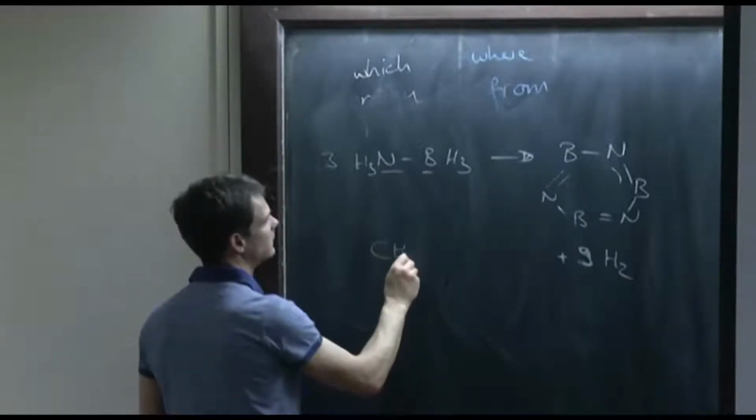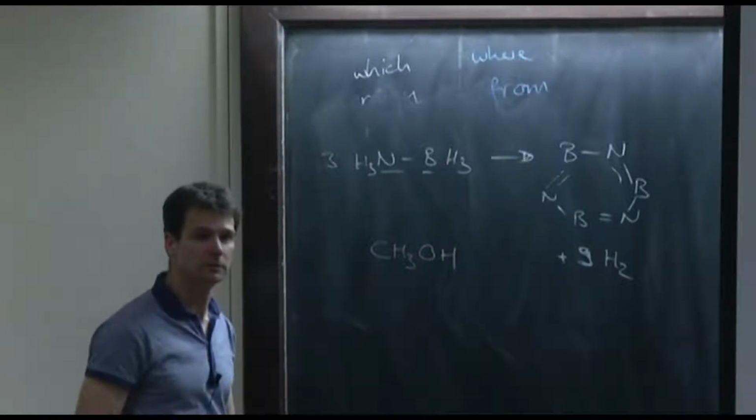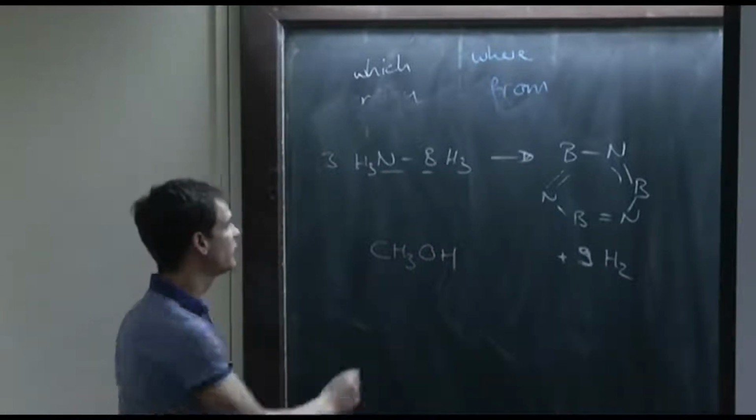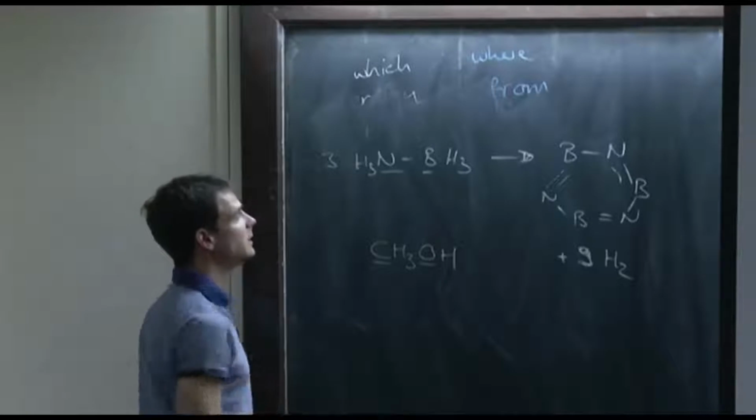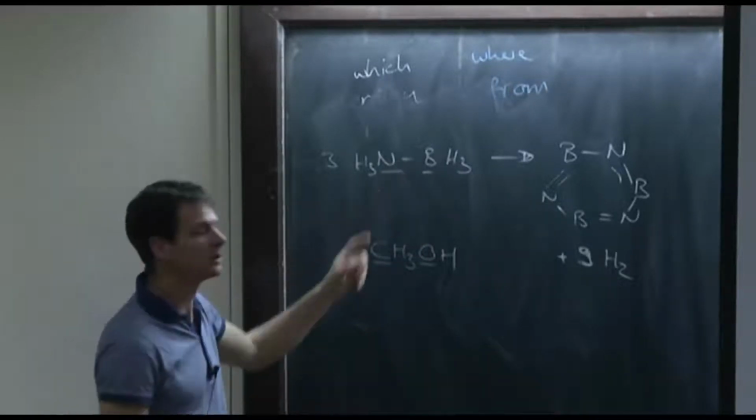Even a bit lower is methanol. Because here you have carbon and oxygen, which are heavier than boron and nitrogen together.